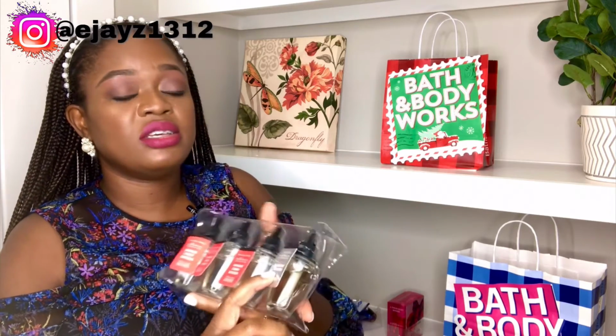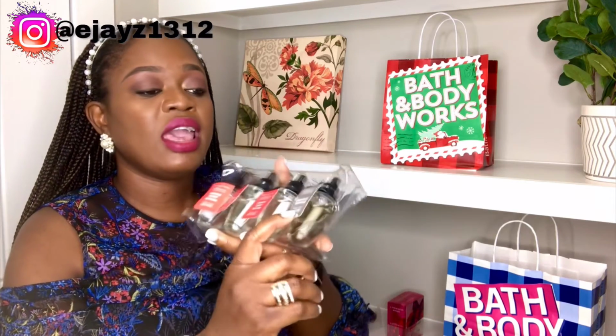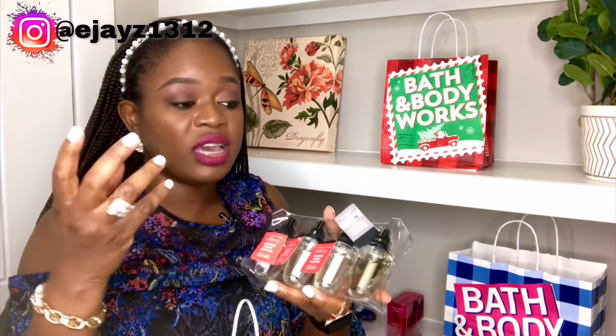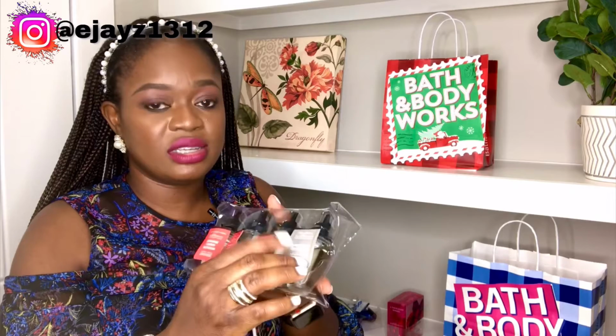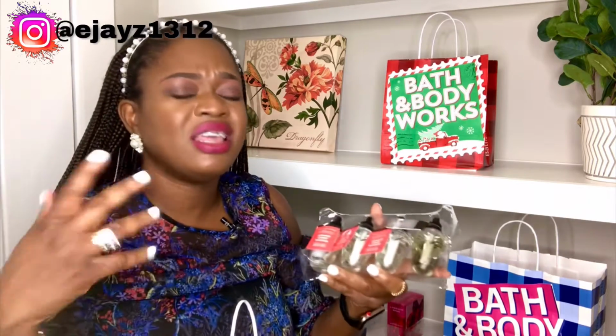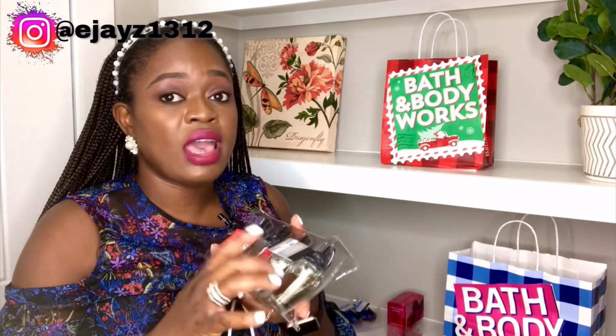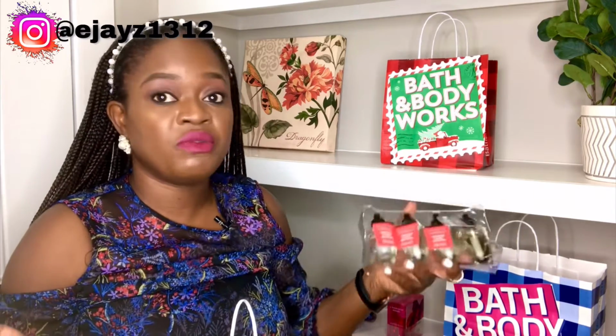This mahogany teak wood, it has a woody smell, and it's going to be suitable for guys. If you like the woody kind of smell, you would like this one very well. I think it's more like a masculine kind of smell. I do a lot of masculine cologne, so that's why I'm comfortable using masculine home fragrances.